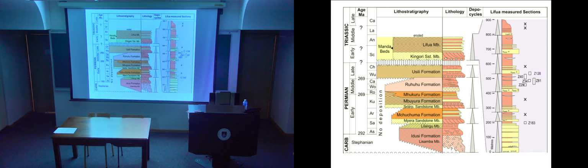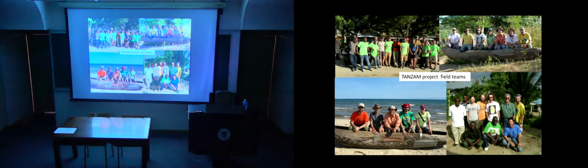And we have actually been able to get a youngest detrital zircon date at that level here of 246. So it puts us in the Middle Triassic, the Anisian.